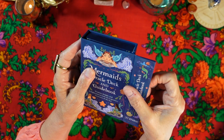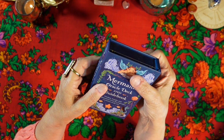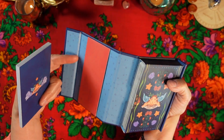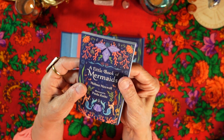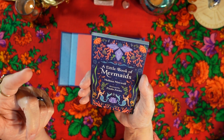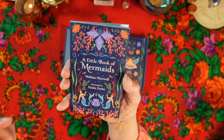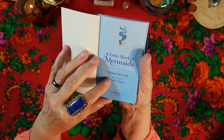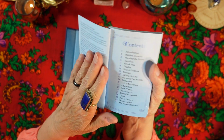Okay, love the magnetically sealed boxes. Okay, so I don't see an author on here, but let's look inside. All right, so it has one of those cool little slidey things so that you can slide the book in. And the cards did come in plastic. I briefly unwrapped that to see what they look like. This is a matte finish softcover guidebook. Oh, it's by Melissa Maxwell with illustrations by Paula Zorite. Weirdly, that's not even on the box anywhere, but there you have it. All right, this is what the back looks like. Okay, and this is a 2025 deck, so very, very brand new.